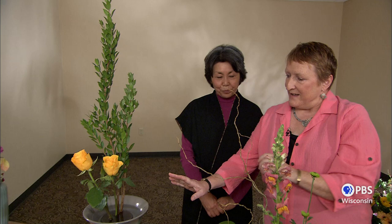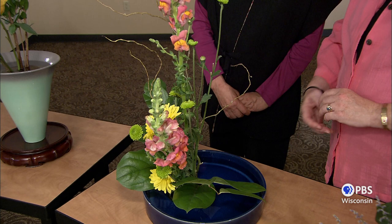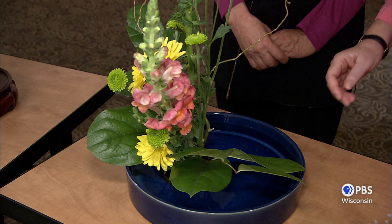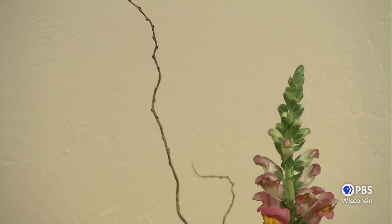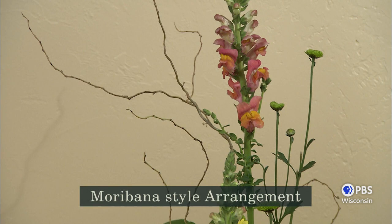Yes. Okay, and then we're moving into more modern styles of arrangements. This is late 1800s. This arrangement was created in the late 1800s, when the Paris Exposition was held in Paris, France, and the Japanese government was asked to present some Japanese culture. Oh, wonderful. And so Moribana was created. Moribana means piled flowers in a vase. So more casual again. Yes, it is very casual. And we create a miniature garden in the vase.